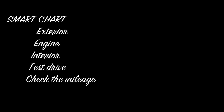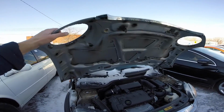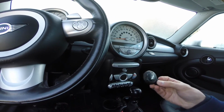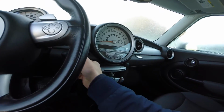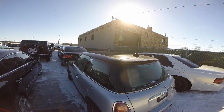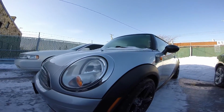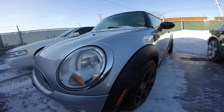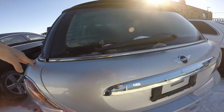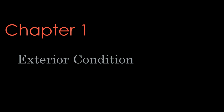When shopping for a car, you need to go through the exterior condition, the engine condition, the interior condition, make a test drive if it's possible, and then check the mileage. Just keep in mind that there is really no way to be 100% sure a used car won't need any repairs. What I would like to share throughout my work is ways to minimize the risk and deal the best price as fairly as possible.